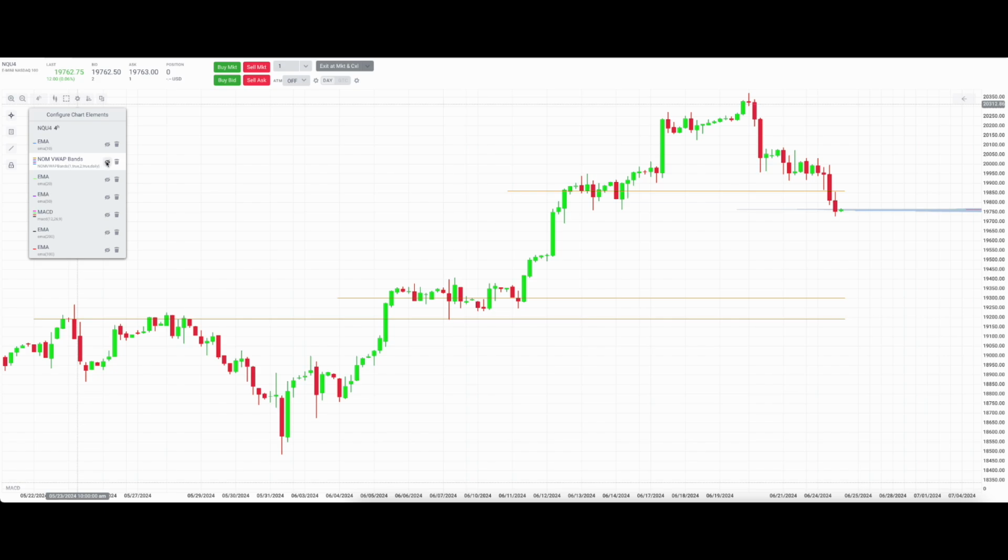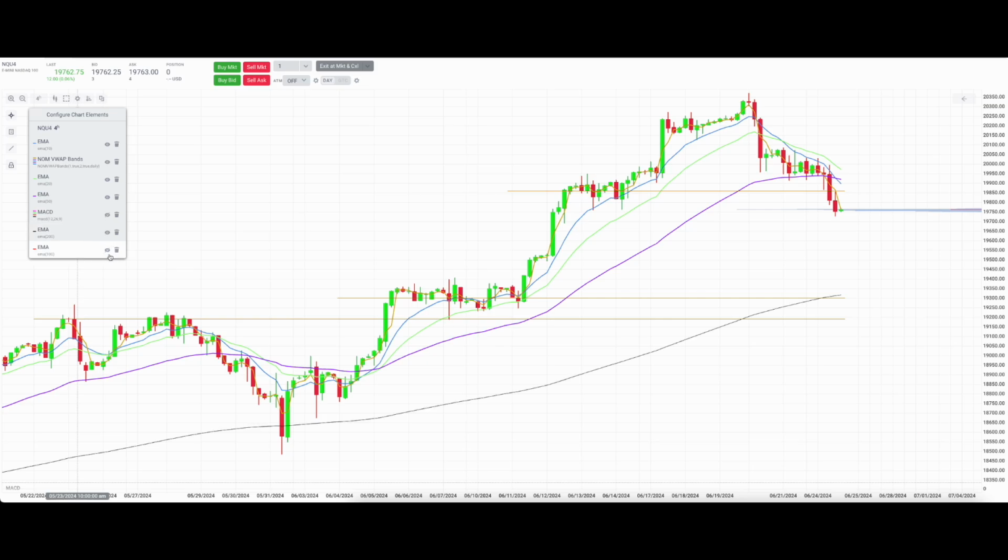So let's pull up the VWAP. We already know we're below VWAP. Here's the 10, the 20, the 50, the 200, and the 100. We already have the cross that I like to see between the 10, the 20, and the 50. So right here, we are already in bearish sentiment. So my overall macro picture is bearish.